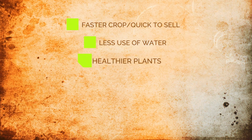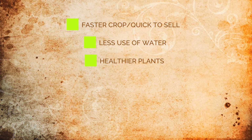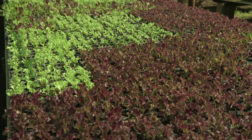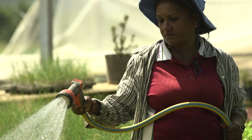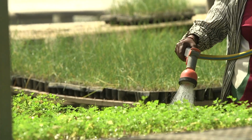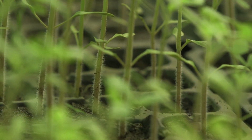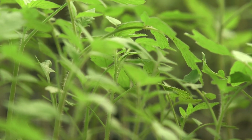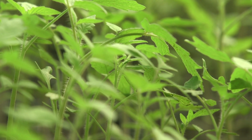3. You get healthier plants. Plants out of the nursery are generally free from pests and diseases because they have been looked after well in the very early stages of life. These healthy seedlings will often result in healthier, mature plants, which results in better yields.